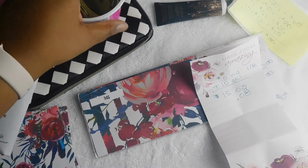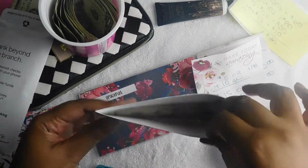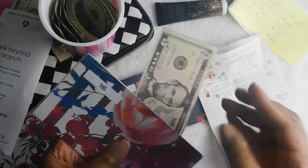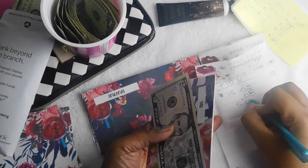And then I'll drop it in the container. For gas, I actually had $5. I put 25 in. So we're going to add $5 and drop it in the container.